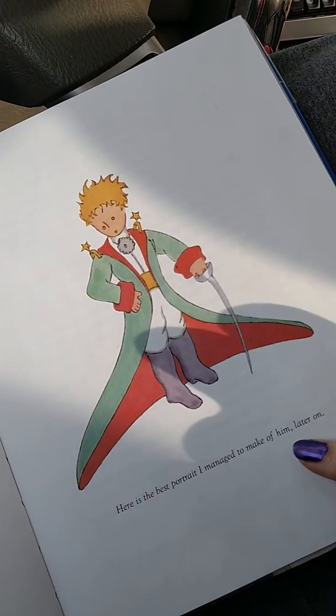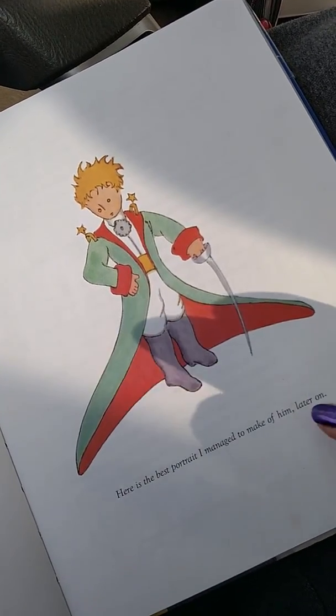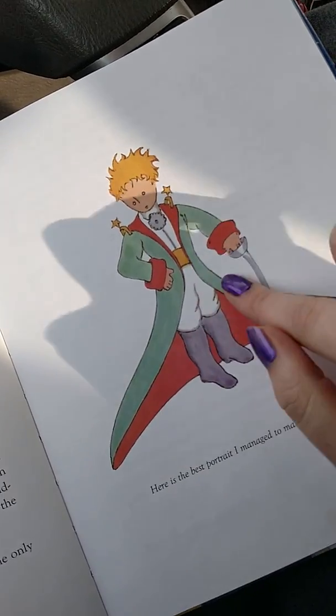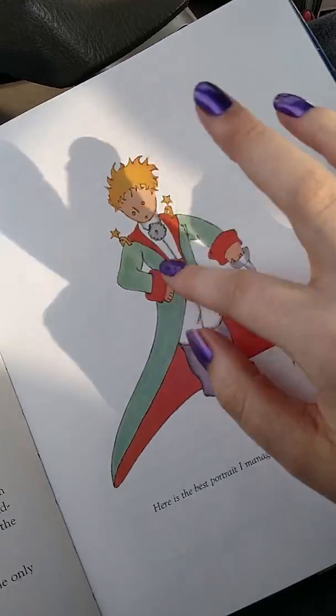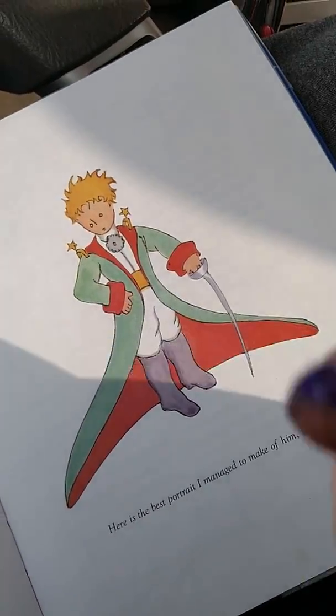Here is the best portrait I managed to make of him later on. That's what he thinks the little prince looks like, with his boots and his stars and his hair. I like it.